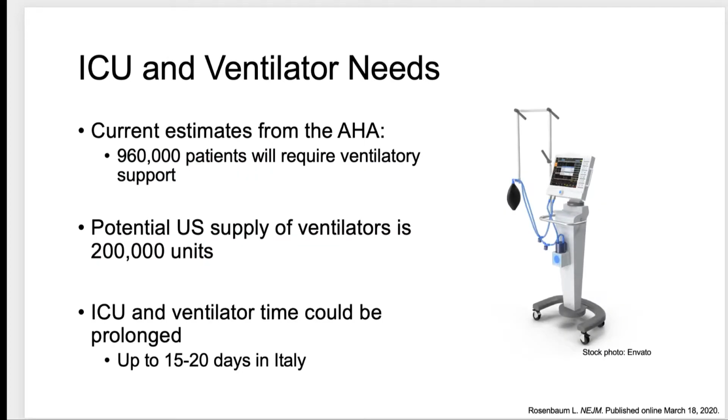The need for ventilators will be a significant challenge in the COVID-19 pandemic. The American Hospital Association estimates that as many as 960,000 patients will require ventilator support. Reports of the experience with COVID-19 in Italy reveal that patients required mechanical ventilation for up to 15 to 20 days. Currently, the U.S. potentially has 200,000 ventilator units available for use.